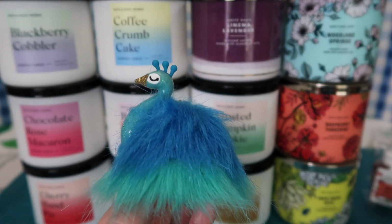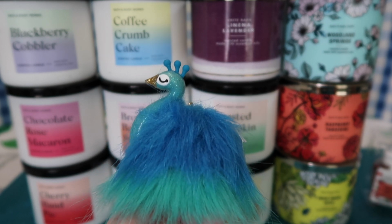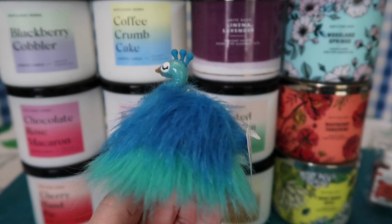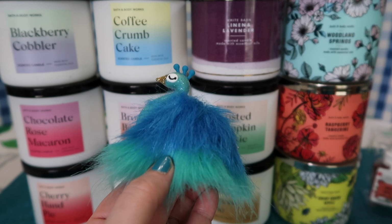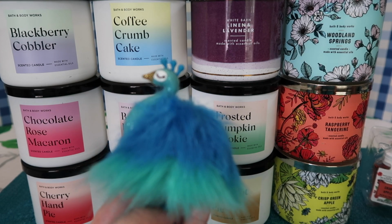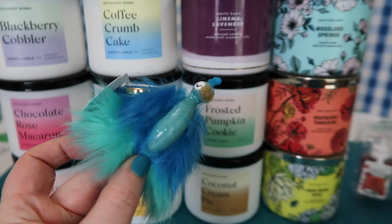The next thing I have here is this super cute peacock. I think this is a peacock. Really fancy bird pocketbac holder. This is $8.95, so you definitely could use a reward coupon. I really love the fluffy pocketbac holders. At this point, I've sort of unintentionally started collecting them because I've been picking them all up. I think it's just really cute.